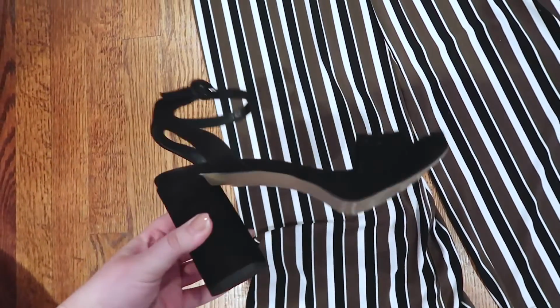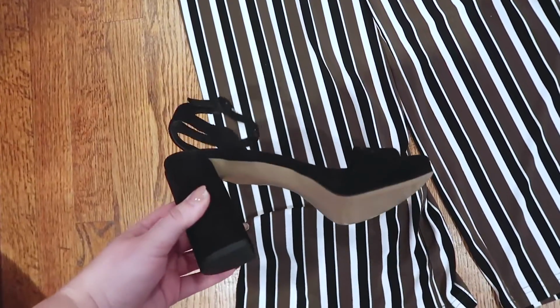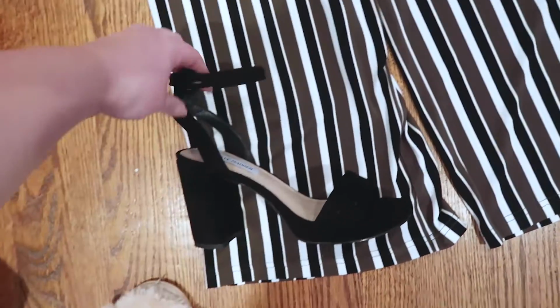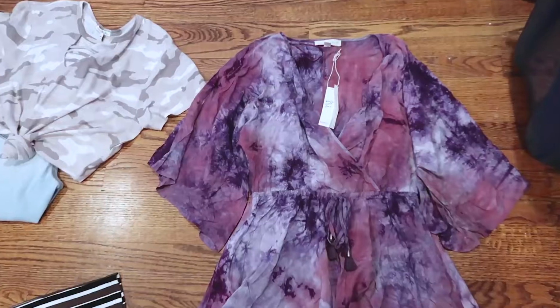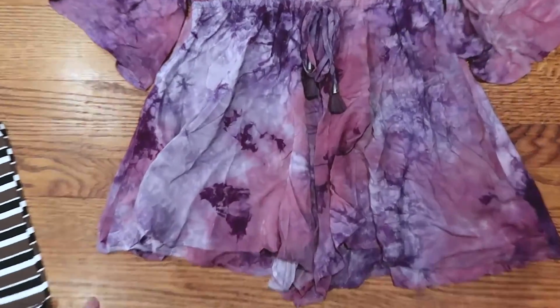I actually might return these though because I didn't really like them, and then just go get the similar ones from Target. Much cheaper, and I think I would like those better. And then over here, I just have this romper from Vici Collection.